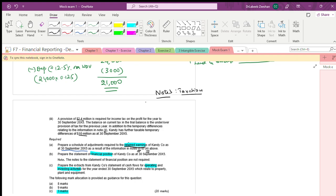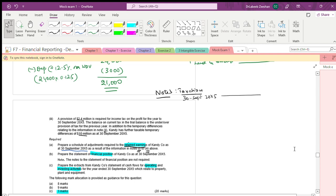The balance of the current tax in the trial balance is the under or over provision. Is it right? In addition to the temporary difference relating to the information in note 2, the company has further taxable temporary difference of how much? 10 million, as at 30th September 2005. How much is it? 2.4 million. The balance on current tax in the trial balance is how much?